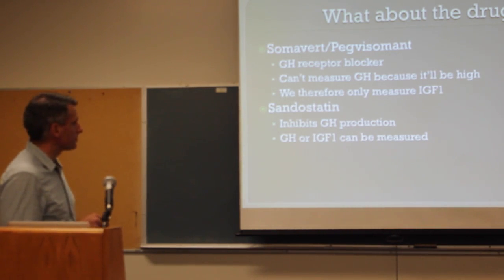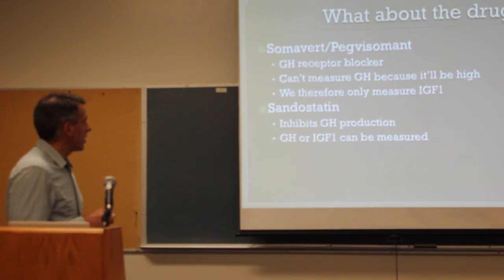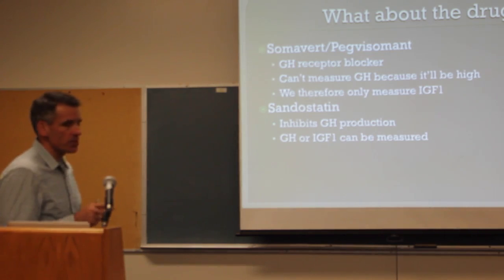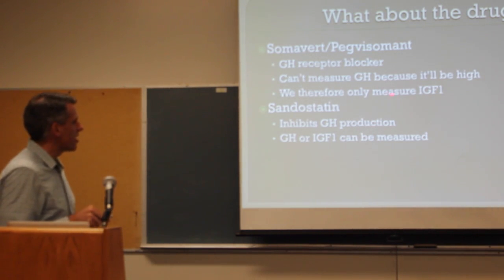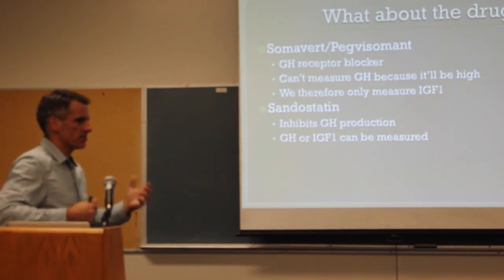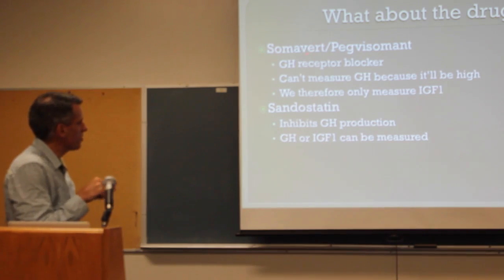Not right at the moment. We don't measure pegvisomant or sandostatin itself. We just measure the effect. Pegvisomant is a growth hormone receptor blocker. So it's acting like growth hormone, but it's not triggering growth hormone's actions. It's sort of blocking growth hormone's way to the places that it's supposed to go. So you can't measure growth hormone in those people because it'll be high. Because it's getting pushed out of the way all the time, its concentration mounts higher and higher. So you only measure IGF-1 on people that are on Somavert.